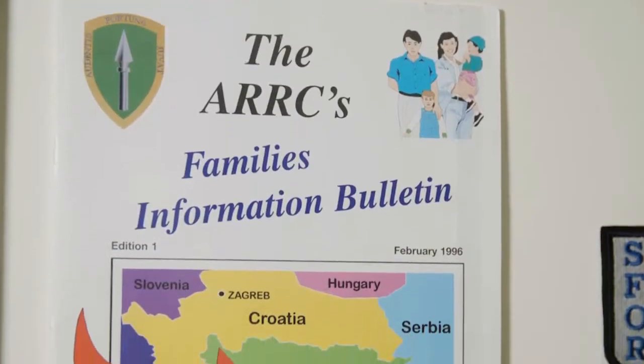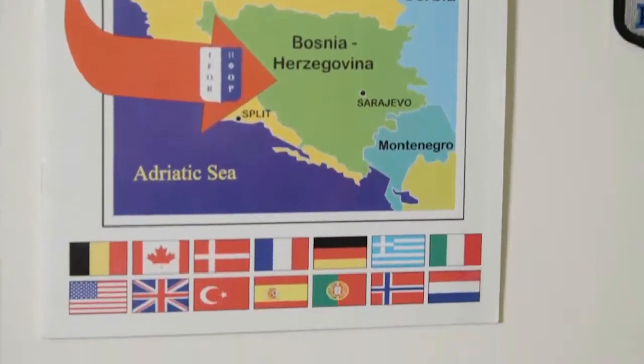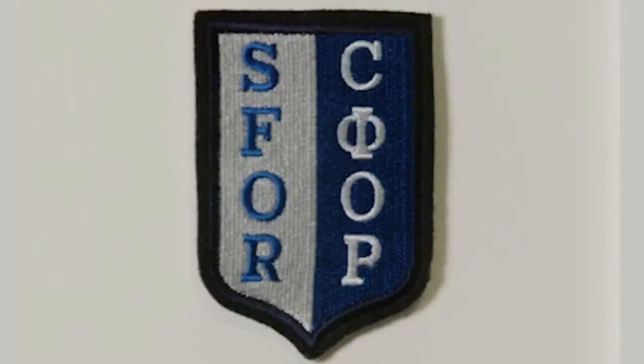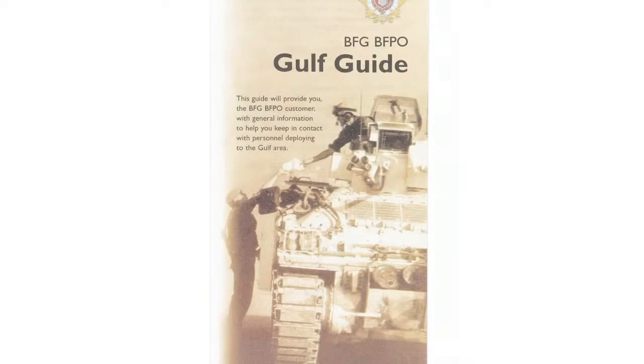Yet, at the same time as this was taking place, the British Army began to be deployed more overseas. So whereas family life before had been built around soldiers going off on training, perhaps going into the field for large exercises for several weeks at a time, now they were deploying overseas for months at a time, to the Balkans, to Iraq, to Afghanistan. And those created new pressures on family life for those people living in Germany.